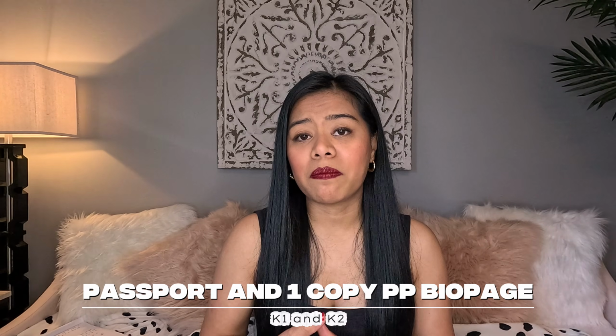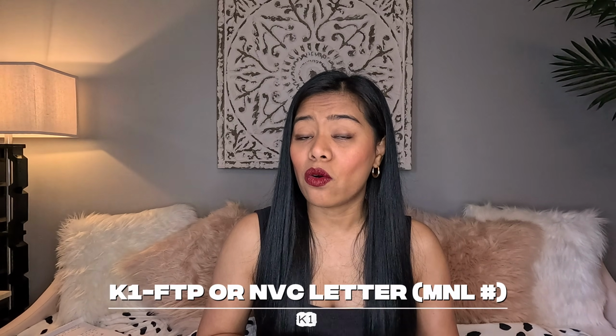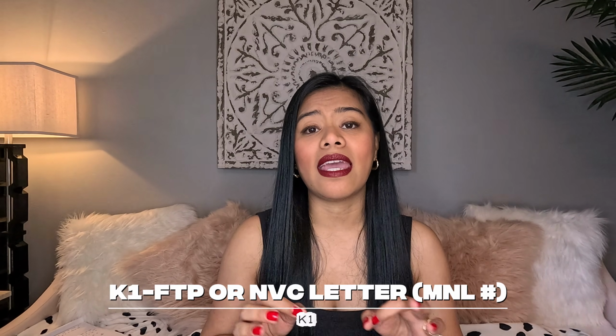Your passport, and then a photocopy or a scanned copy of your passport bio page. Only one copy po. So your K1 FTP or the NVC letter that has the MNL number or the case number. So that's very important. Now these are optional.